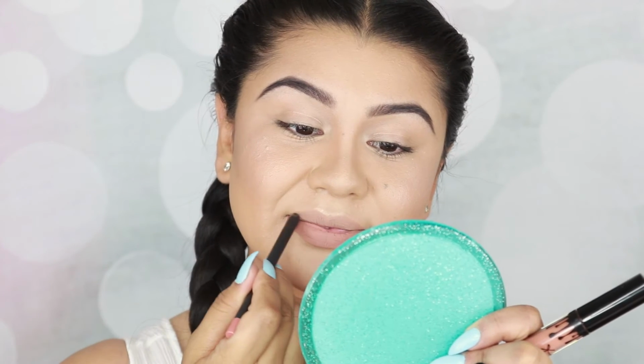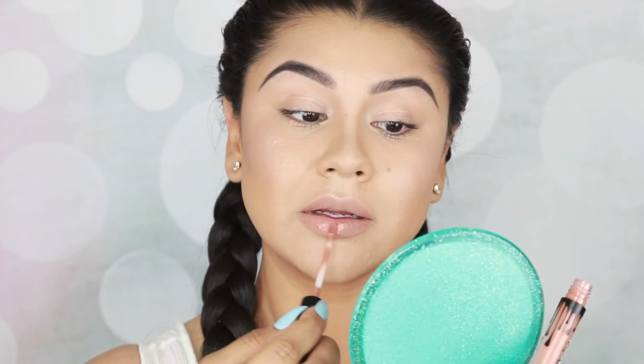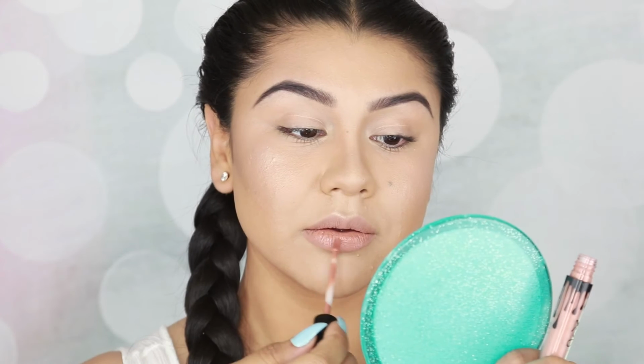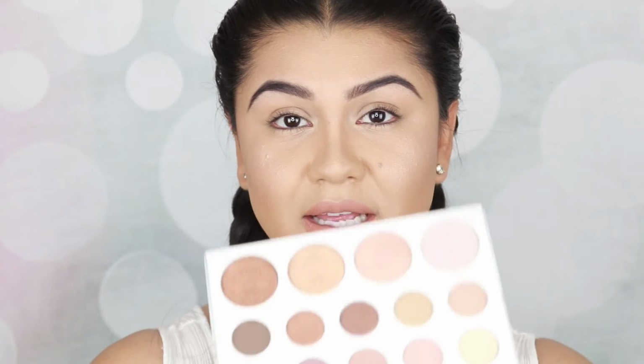So I'm gonna start off with the lip liner, and now with the matte liquid lipstick. Oh my god, it smells so good. So now we're gonna move on to the eyes. I'm gonna use the same palette I did with the highlighter.